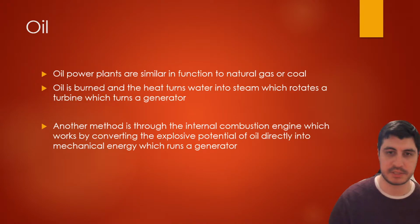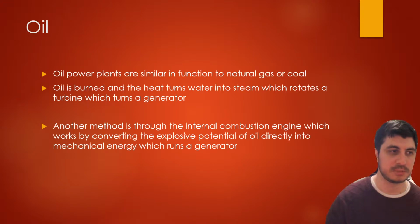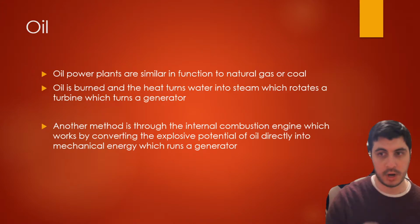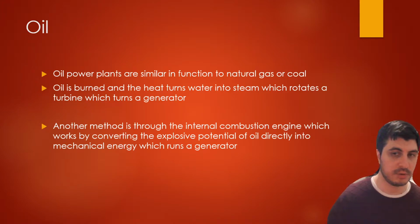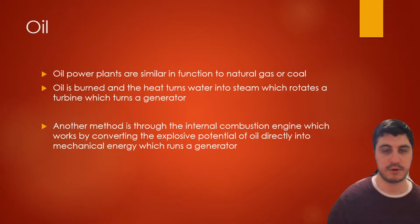But as a power plant, oil power plants are similar in function to natural gas or even coal. It's the same kind of process, just different materials being input at the start. So as I said before with coal, I'm going to say it again with oil. Basically, oil is burned, and the heat from this burning turns water into steam, which rotates a turbine, which turns a generator. Another method is the internal combustion engine, which works by converting the explosive potential of oil directly into mechanical energy, which runs a generator.